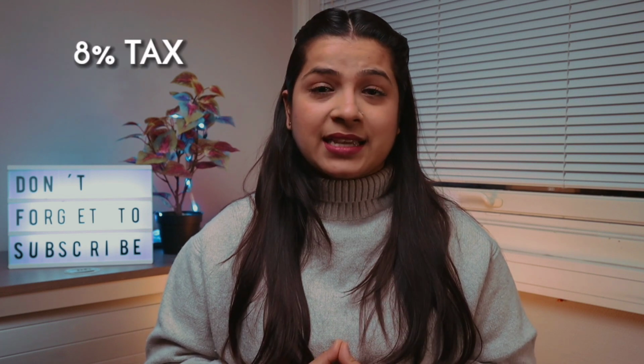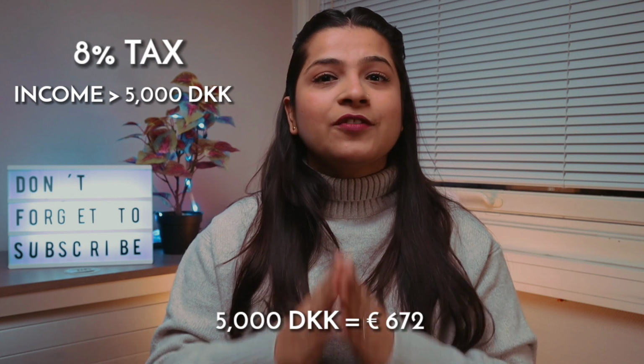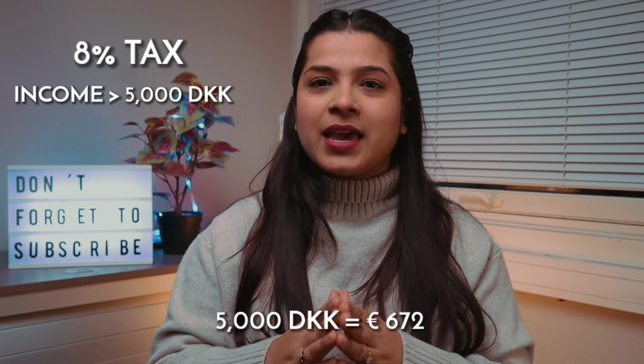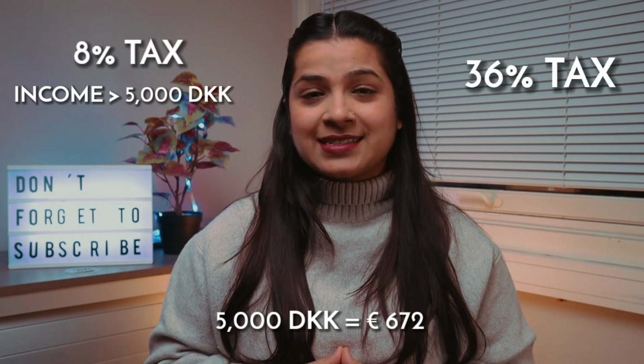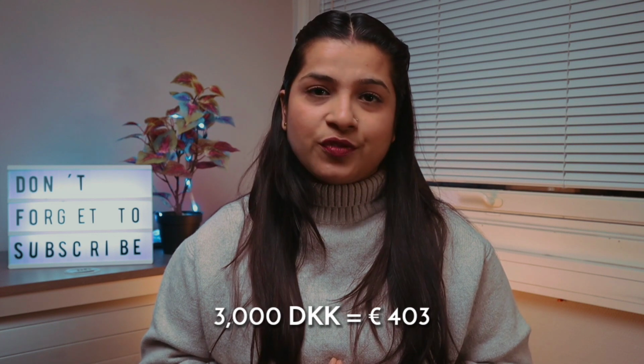Talking about taxes, you have to pay only 8% tax if your income is less than 5,000 Danish kroner. And if you earn more than that, you have to pay about 36% tax. Denmark is one of the highest tax-paying countries in Europe, and the tax rate may range up to 45%. For rent, you can get a room at an average rate of 3,000 Danish kroner for a single student with a shared kitchen and bathroom. And it further increases based on the place you live.